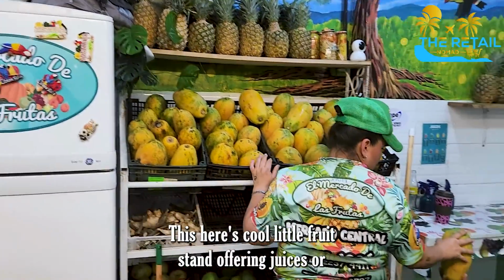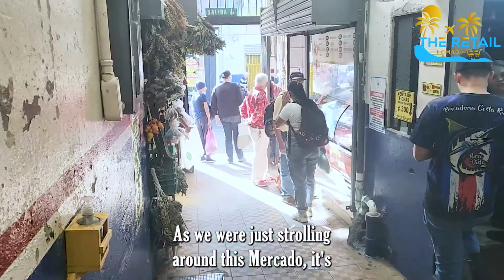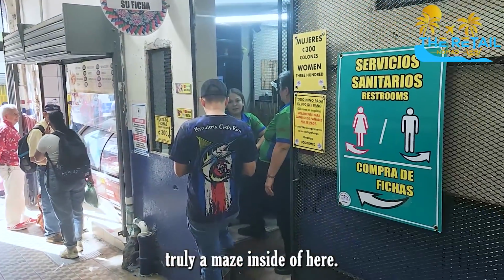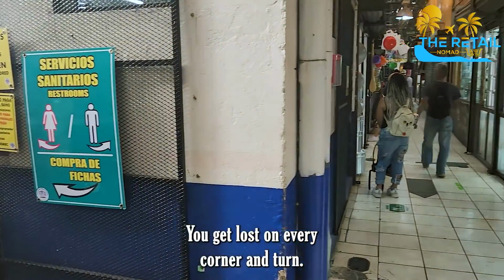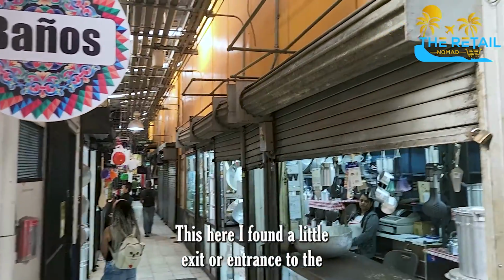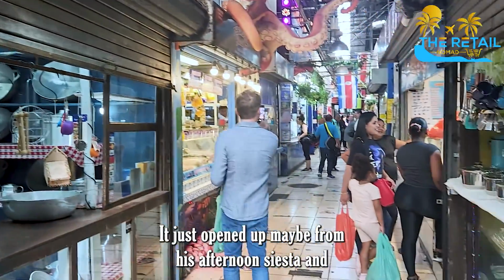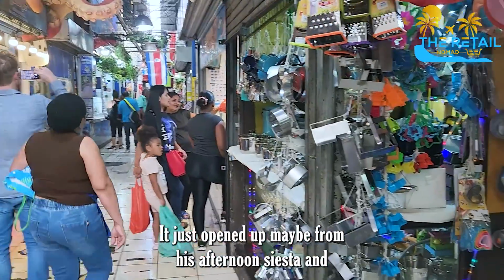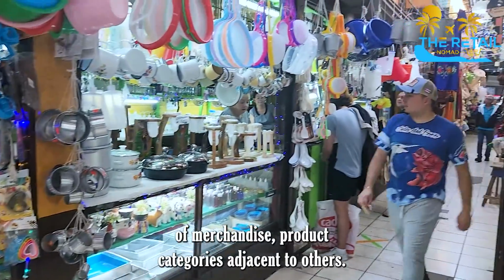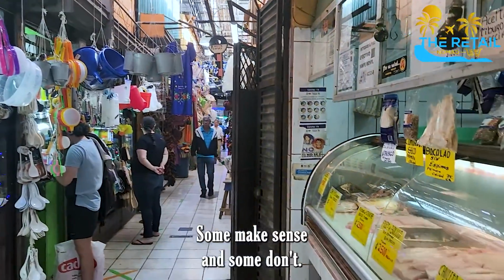This here's a cool little fruit stand offering juices or fruit to bounce out the door. As we were just strolling around this mercado, it's truly a maze inside of here. You get lost on every corner and turn. This here, I found a little exit or entrance to the mercado, and just showing how some of these look like this shop here had just opened up, maybe from his afternoon siesta. And then you just see the combination of all kinds of merchandise, product categories adjacent to others. Some make sense and some don't.